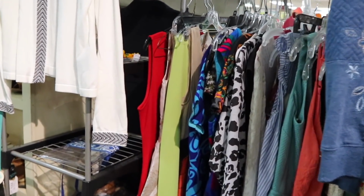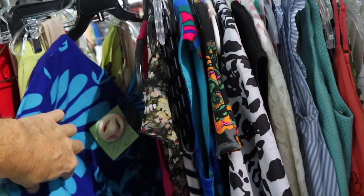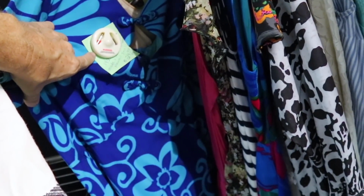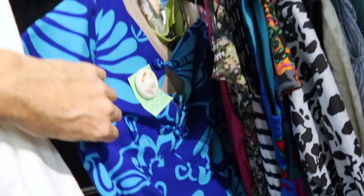All right, this looks like it could be vintage here. I'm just going to take a quick look. Vintage sundresses can be pretty cool. This is made in Hawaii. It does look like it's vintage. It's $24. What great colors.